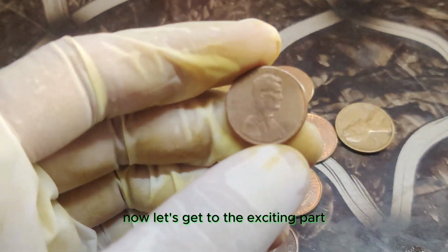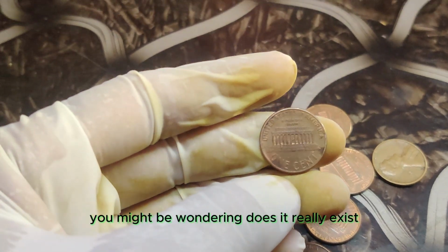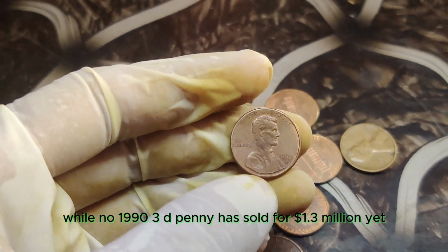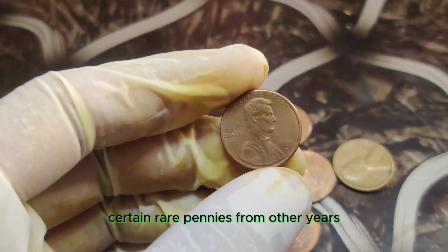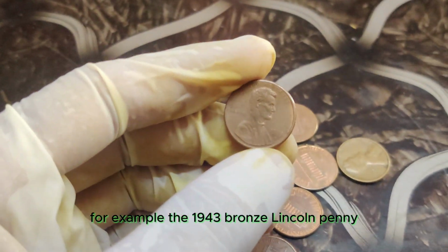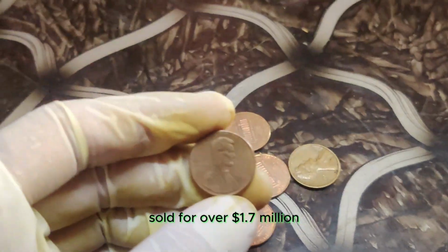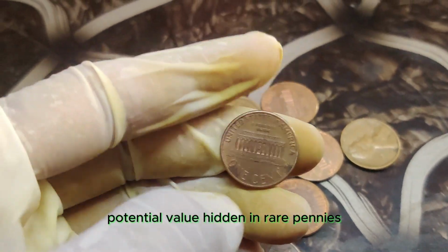Now let's get to the exciting part, the $1.3 million penny. You might be wondering, does it really exist? While no 1993 penny has sold for $1.3 million yet, certain rare pennies from other years have reached into the millions. For example, the 1943 bronze Lincoln penny sold for over $1.7 million. This shows the incredible potential value hidden in rare pennies.